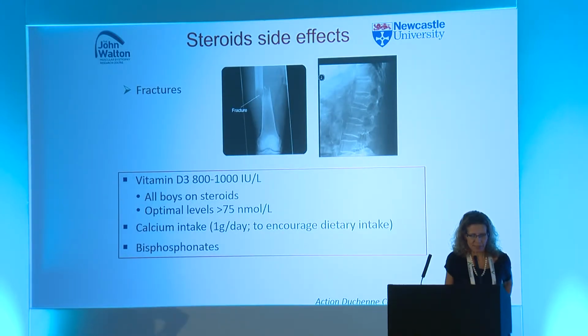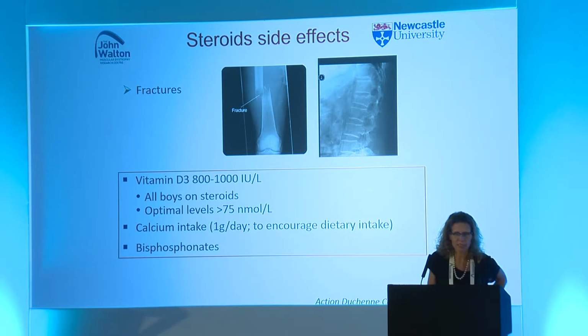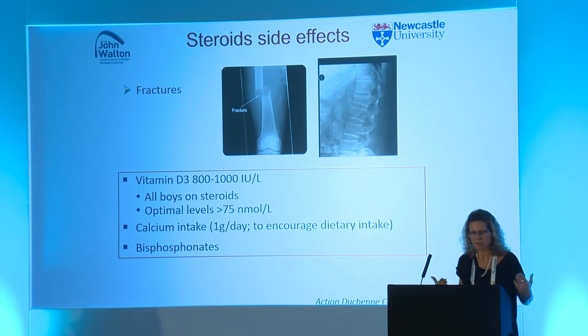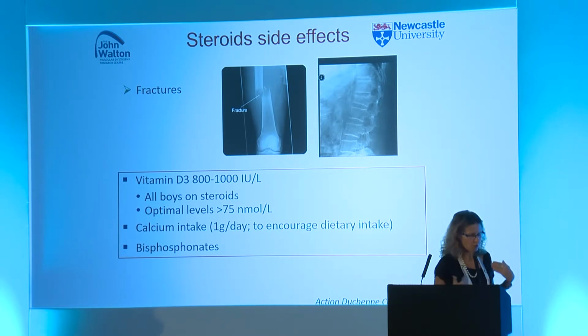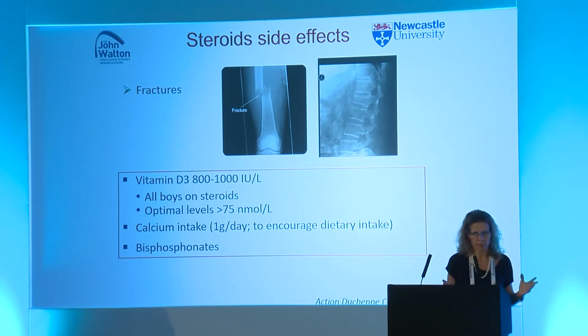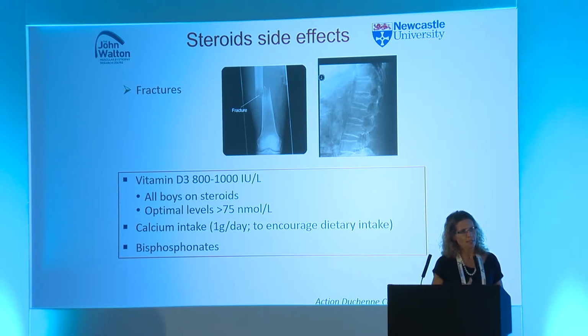Other massive side effects, I'm sure this was discussed at the endocrine workshop this morning, concern the possible risk of fractures. Corticosteroids increase the risk of long bone fracture and make the bone more fragile. Usually, if a person is not on corticosteroid and just falls while walking, they should not break their legs or bones. The only reason is a traumatic fracture, when you fall at high speed or from a height higher than your own.